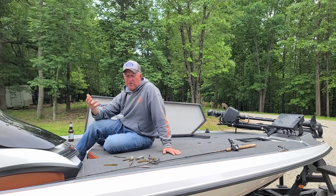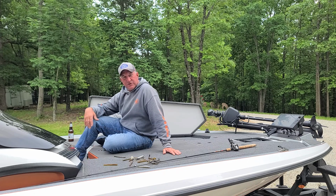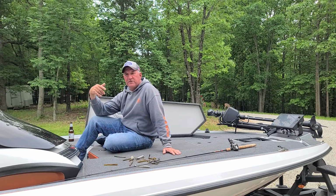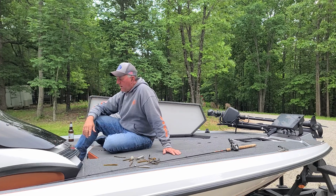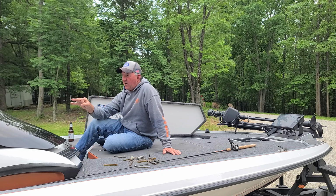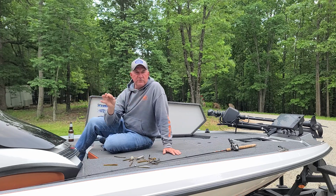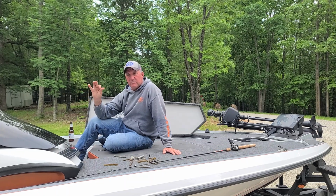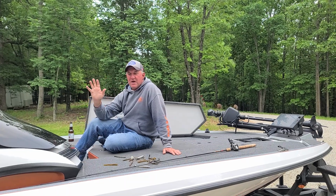It's just starting, so just jump around on points. Just jump points, secondary points, main lake points. If you know where some ledges are, look at your maps. The Garmins, I run 1242s and 1243s. The mapping system on Garmin is great. It shows these ledges. I don't care where you're at.